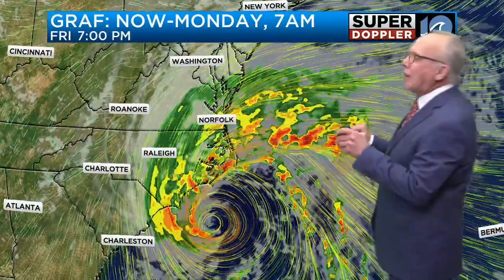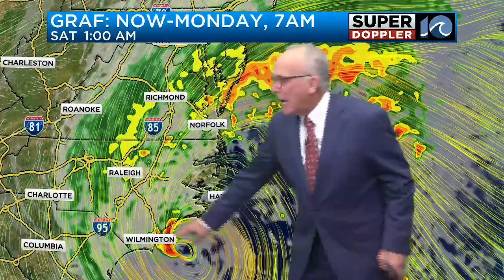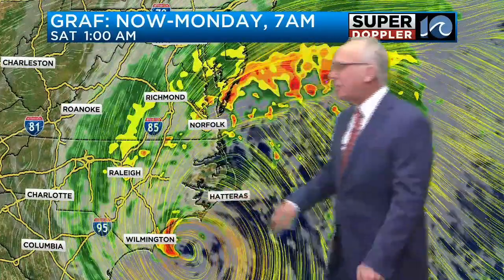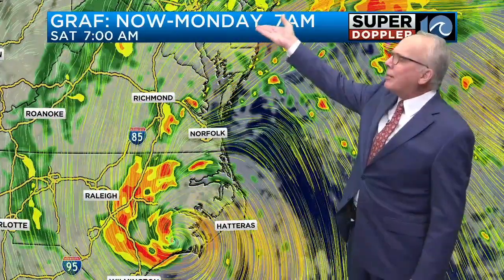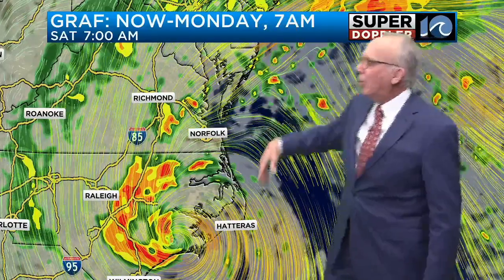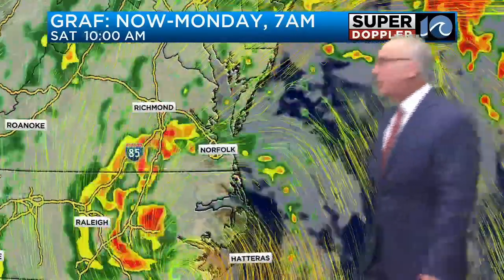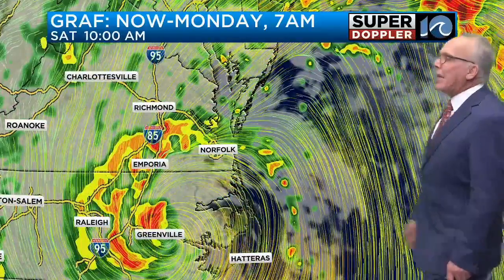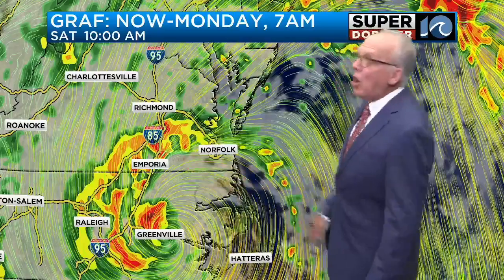Now, this forecast model is updated. I want to show you what's going on. It's a little bit slower than it was earlier. It's got it making landfall between Wilmington and Hatteras, about where the Hurricane Center has things, and with about the same timing, perhaps a little bit earlier, but not that awfully much. Look at this band of rain right on through here and on up into inland portions of our area, just east of I-95 and along I-95.